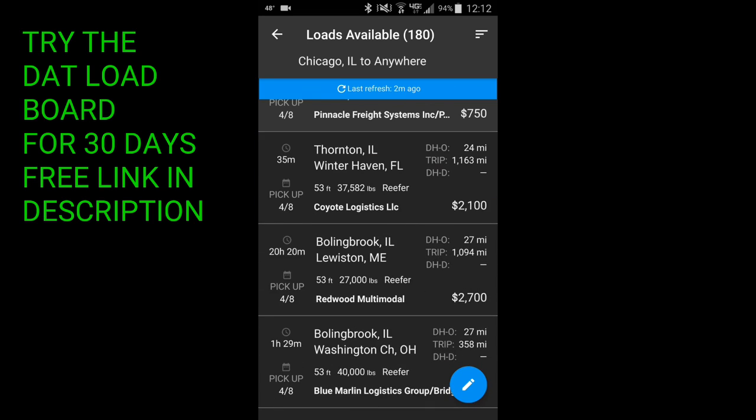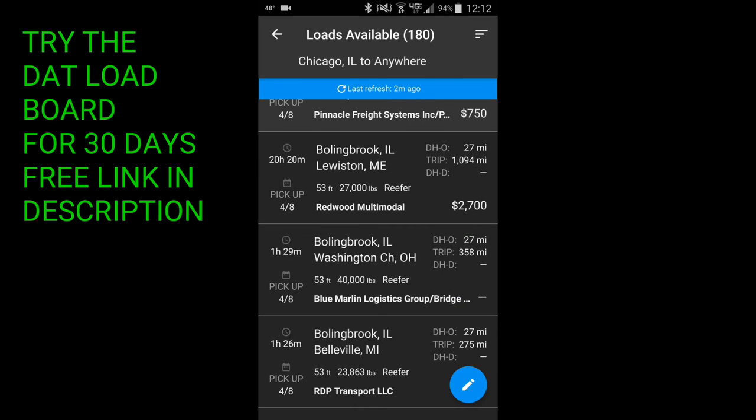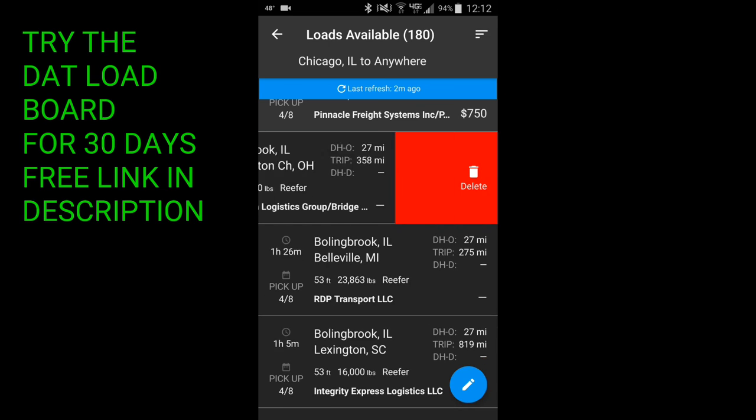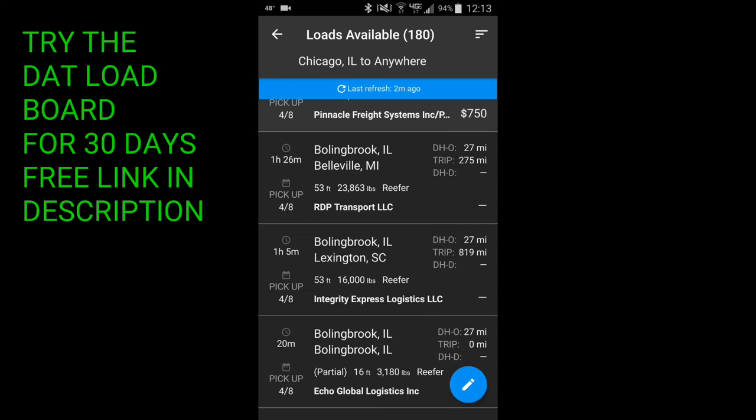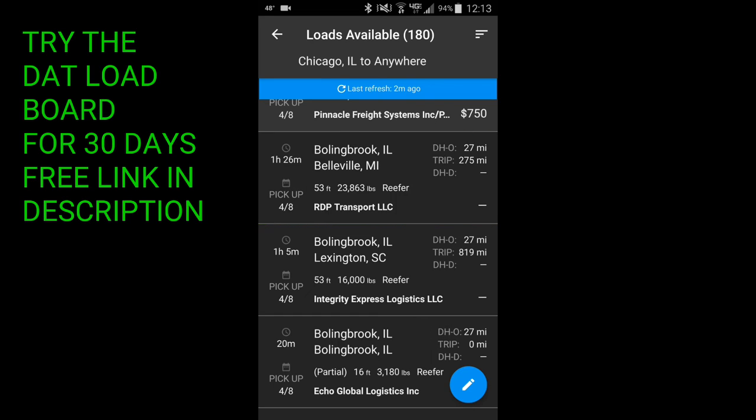If I find one that I want to take, I'm not sure where they coming up with these rates at, but $2,100 on 1,163 miles on a reefer is an insult. Man, get out of here. Ohio, Michigan ain't too bad. They didn't put no rate in this one. I might check on that one.